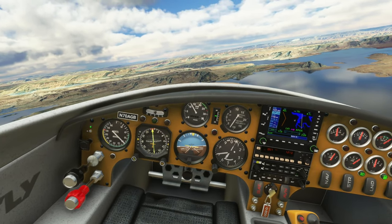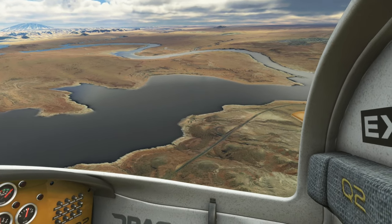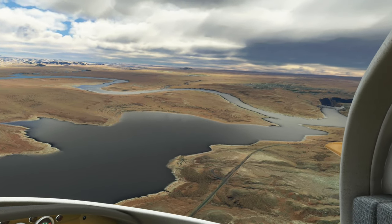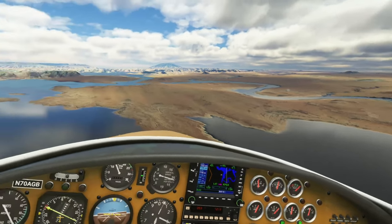I don't remember what our runway altitude was. Was it 4,500 or something along those lines? It seems like we're awfully high, but I'm thinking we can definitely lose the altitude and come in properly here. So I'm gonna work with it.